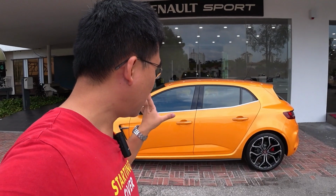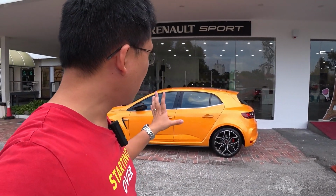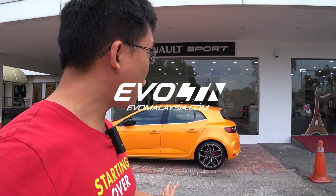Okay guys, so here we have it. This is the all-new Renault Megane RS 280. The Evo team will be spending a week in this. Plenty of videos to come from this car from all of us.